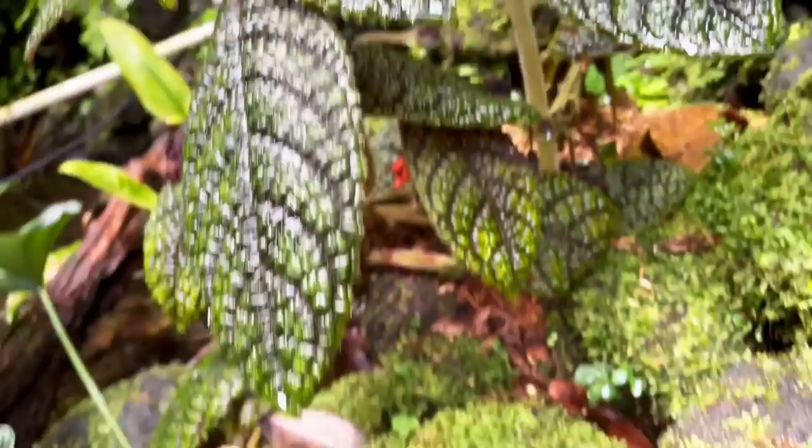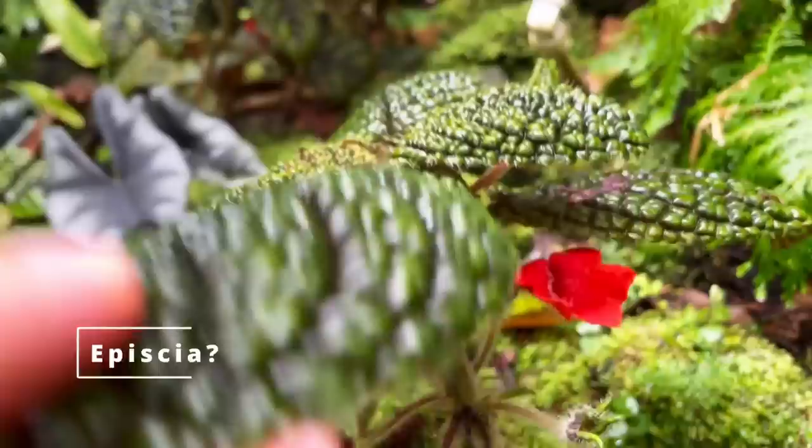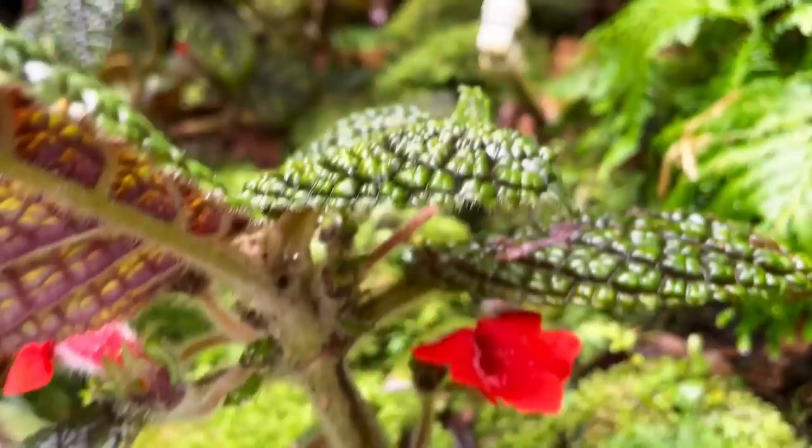There's some alocasia here, which we don't know. You can discover some species here. This looks like an apiscia with the flower. I can't remember if this is from Indonesia or Ecuador, because so many things came in the last few years. But we're not sure.